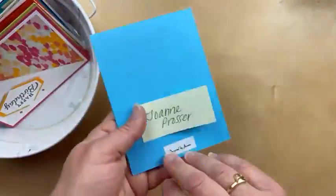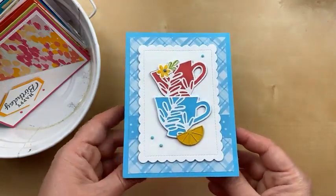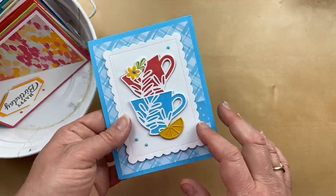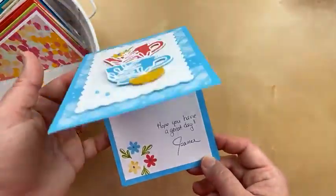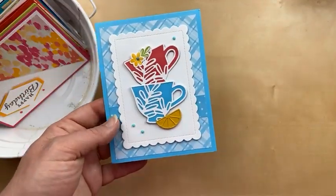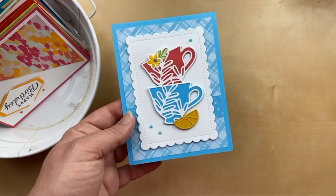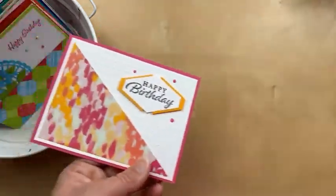Next up is a card from Joanne Prosser. How amazing is this Tahitian Tide? These die-cut teacups with the detailed intricate white and then the other images from the Cup of Tea bundle. So pretty. I love how bright and fun these colors are. They just pop. Makes me so, so happy. Thank you so much, Joanne.